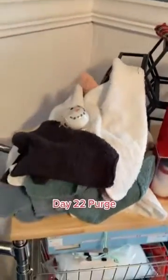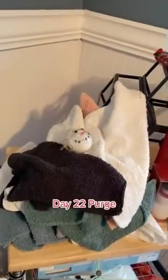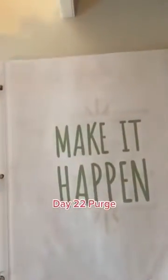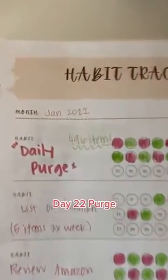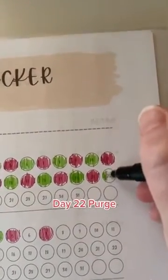So those are my 22 items plus another Christmas ornament I'm getting rid of. And that's it for 22 items. For the 22nd, I will be back tomorrow with 23 items, totaling 496 items by the end of the month.